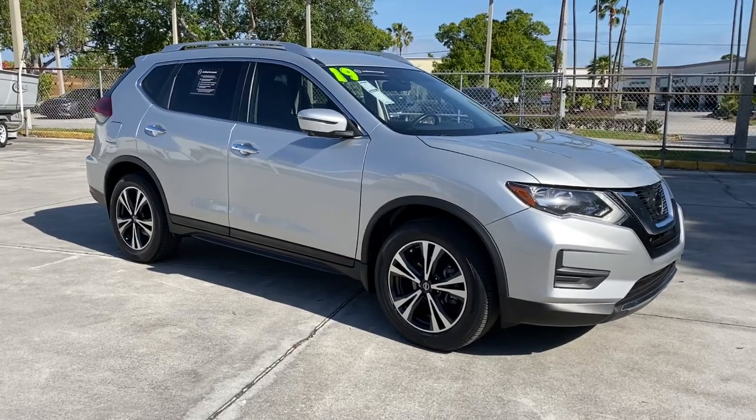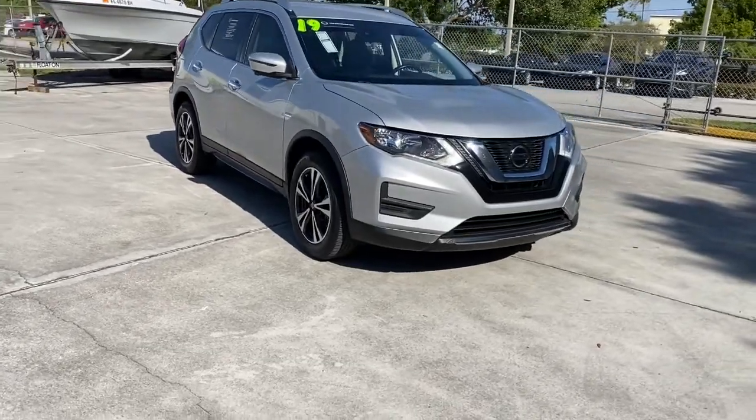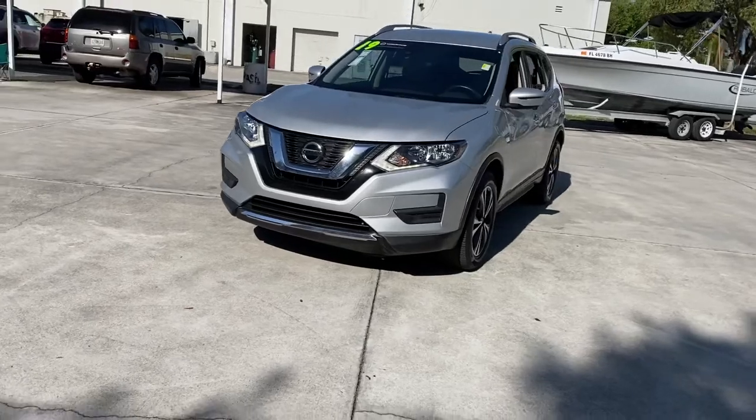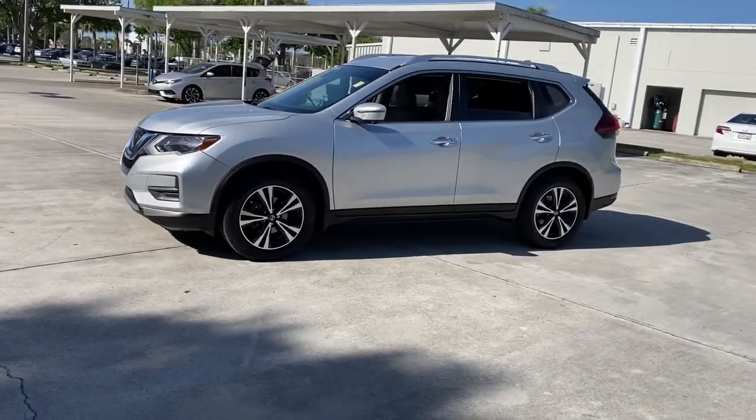Get into a car with value. 2019 Nissan Rogue. With less than 50,000 miles on the odometer, this vehicle provides excellent value. Here's a stylish, efficient Rogue that has the features you need to stay on top of today's demanding lifestyle.